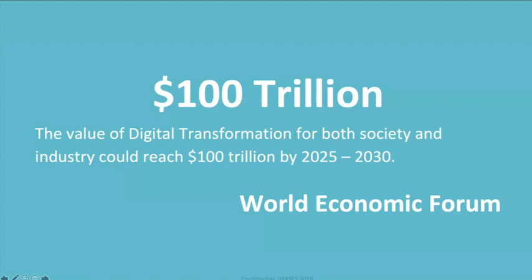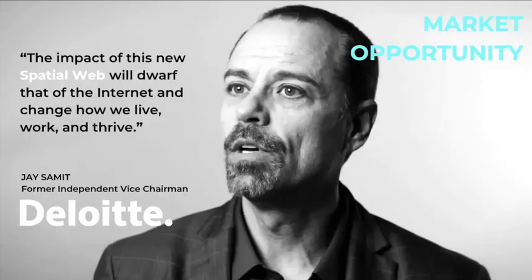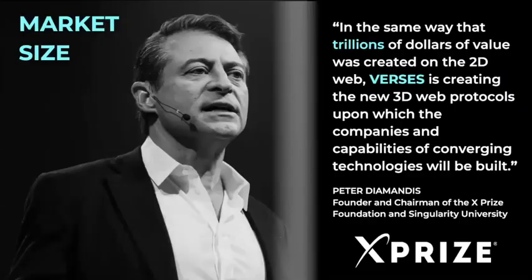I mean, you can start companies, you can convert your own company. These are huge opportunities. There's the former vice chairman of Deloitte saying the impact of the spatial web would dwarf the internet, change how we live, work, and thrive. There's Peter Diamandis, same way the trillions of dollars were created on the web, we're going to now see it with the spatial web.